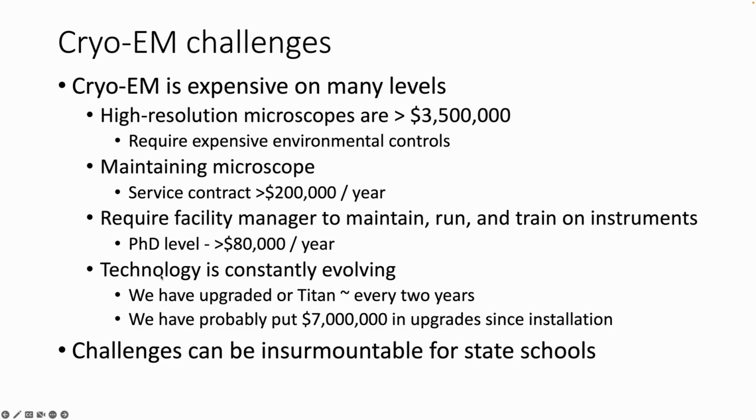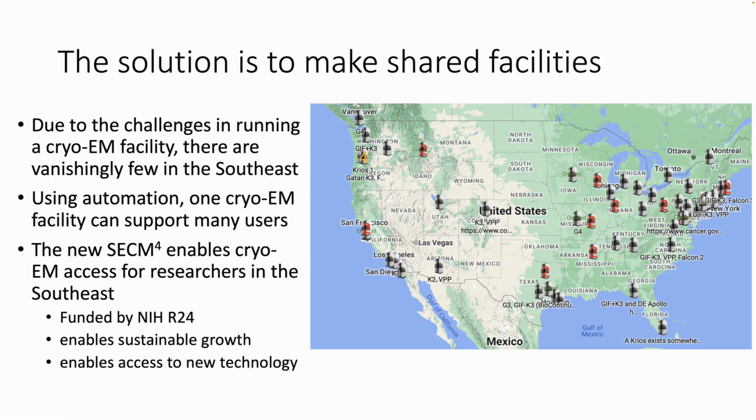And then compounded on that is the cost of keeping the instrument up to date. So technology is constantly evolving. On our main instrument, the Titan Krios, we've upgraded it around every two years or so. And so since we got the instrument, we've probably put around $7 million in upgrades since installation. And the point is, these challenges can be insurmountable for state schools in the Southeast. So the solution for state schools is to make shared facilities.